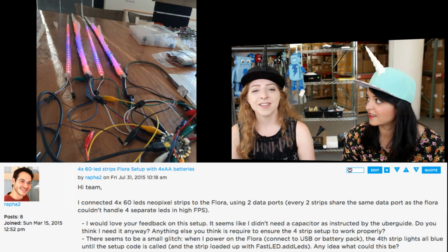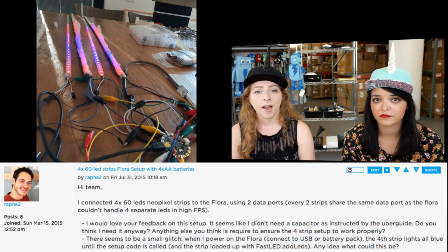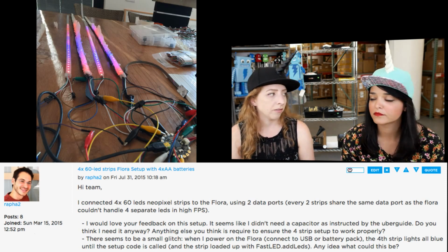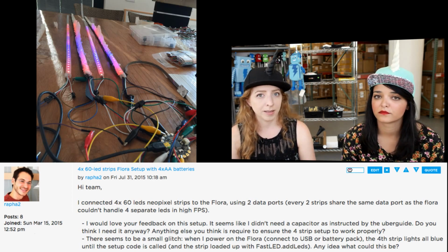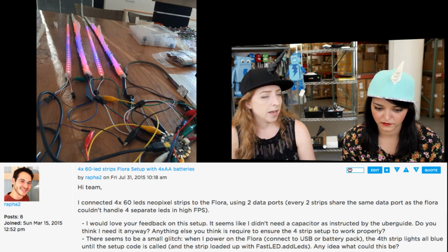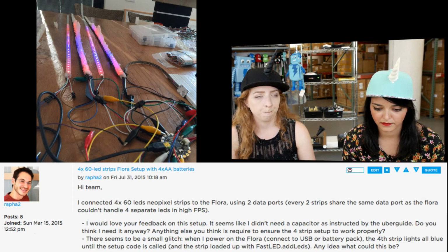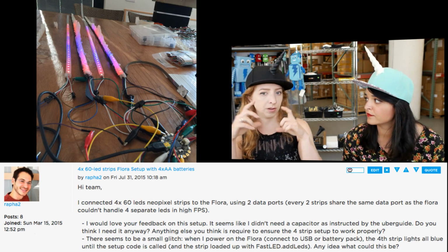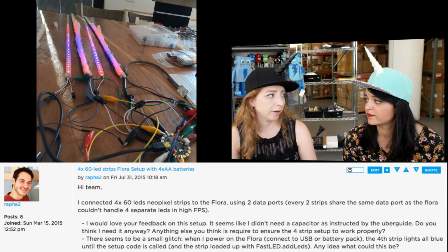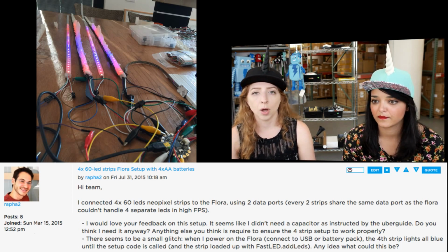You said you used a 4 AA battery pack, and that is a lot of LEDs to drive off of just 4 AA batteries. It'll go, but probably not for very long, maybe an hour or 2 hours. If you want it to last longer than that, I would use a bigger battery pack, like one of our USB battery banks, the big white ones like for Raspberry Pi or for charging your iPad. Then you plug it in over USB and you're going to get a lot longer charge out of that.